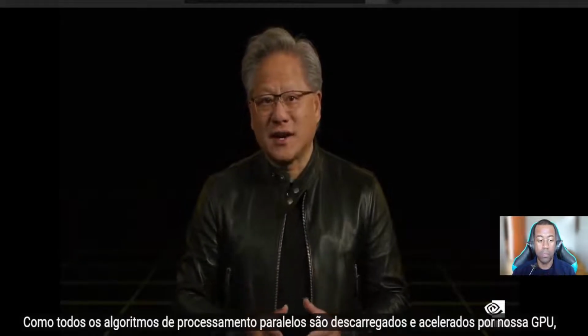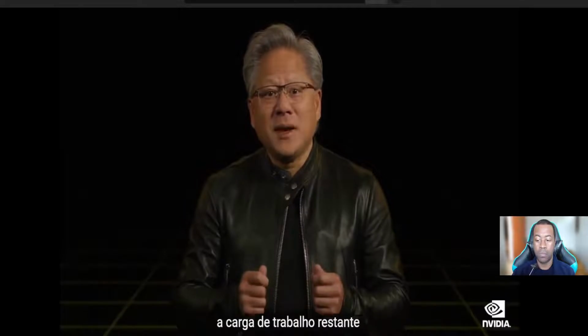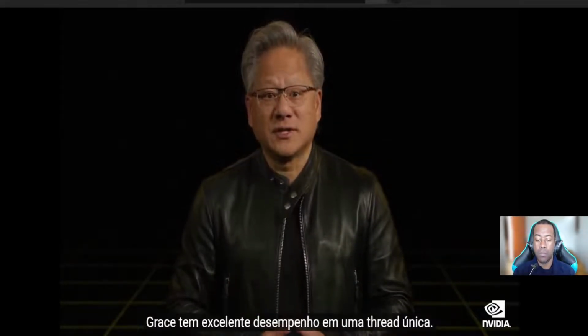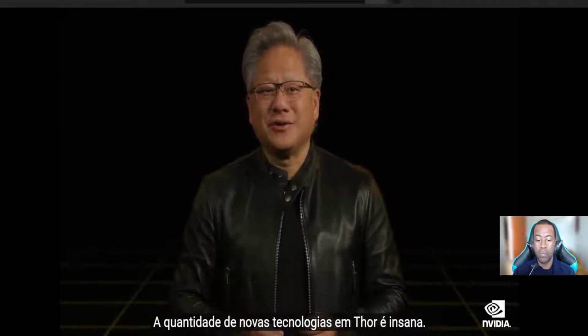As all parallel processing algorithms are offloaded and accelerated by our GPU, the remaining workload tends to be single-threaded limited. Grace has excellent single-threaded performance. So engineers at Nvidia scrambled to create Thor. The amount of new technology in Thor is insane.